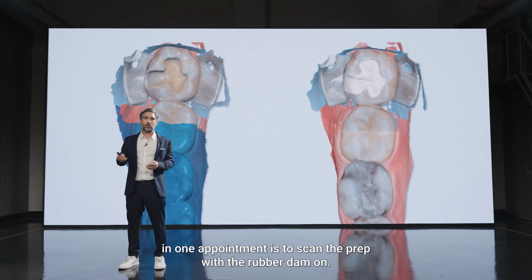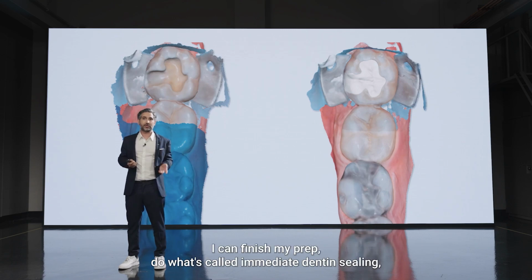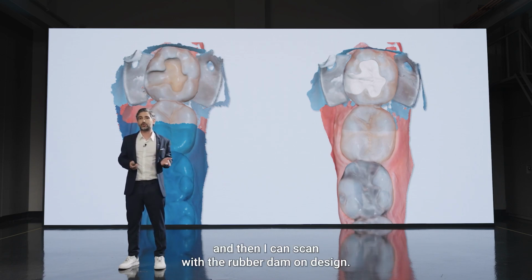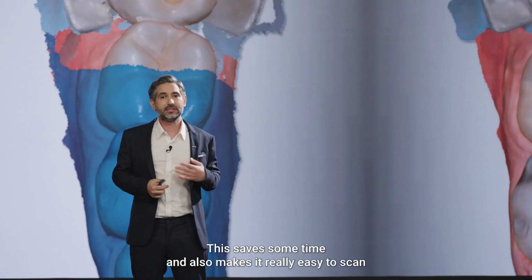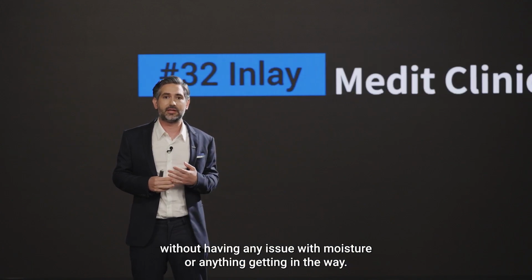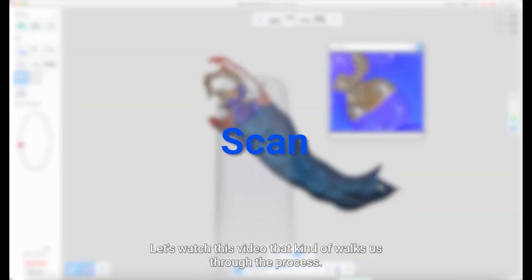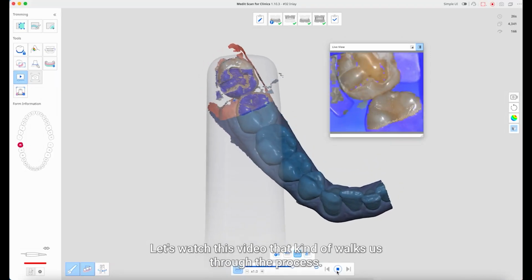One of my favorite things when I'm doing these types of restorations in one appointment is to scan the prep with the rubber dam on. So I don't have to take off the rubber dam. I can finish my prep. I do what's called immediate dentin sealing, and then I can scan with the rubber dam on and design, save some time, and it also makes it really easy to scan without having any issue with moisture or anything getting in the way. Let's watch this video that kind of walks us through the process.